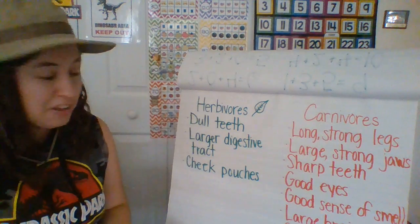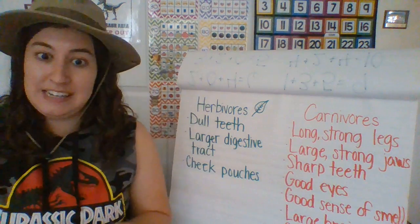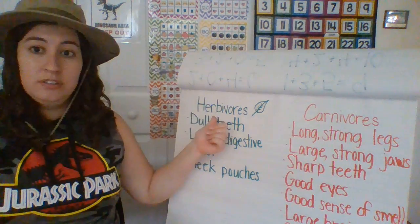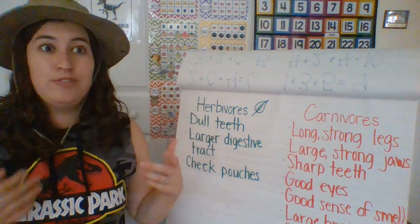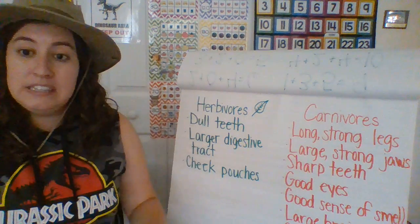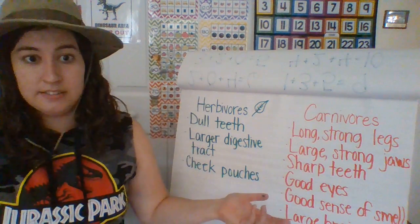Now, carnivores have a lot more things to distinguish them. Our carnivores are our meat eaters. They have long, strong legs because they have to chase their prey. Herbivores, the plants don't move. They just stay there. So they don't need to be able to move fast because the plants aren't moving from them. The carnivores have to chase their food. So they need really strong legs to be able to do that. If your food's going to run away from you, you have to be fast, right? You have to have strong legs.